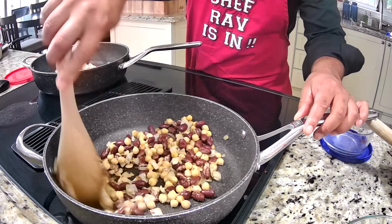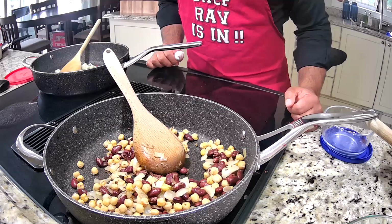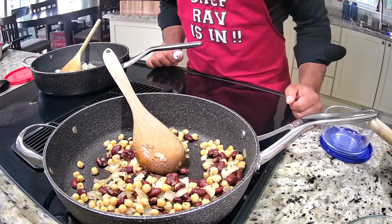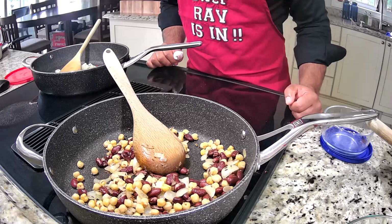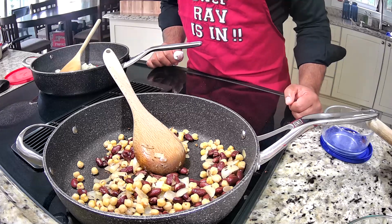What proportions of water to rice? The proportion of water to rice, if you do it on the stove top and use traditional basmati rice, is usually 1.5 times the water to the number of cups of rice. Can you just confirm there's no rice in there yet? There's no rice in this yet.